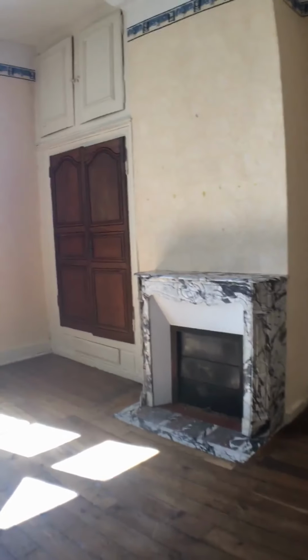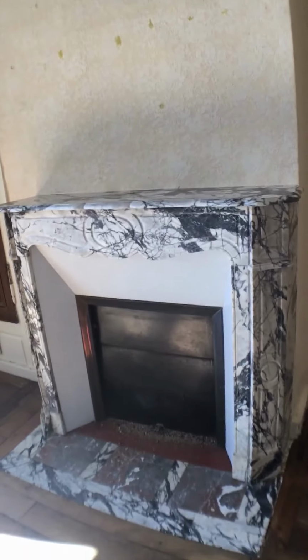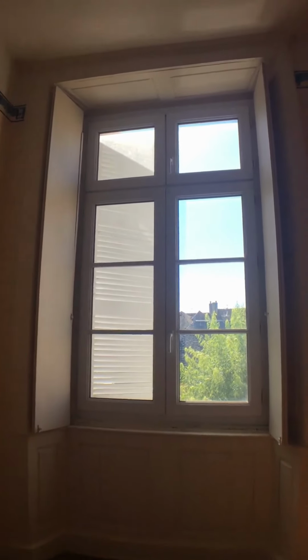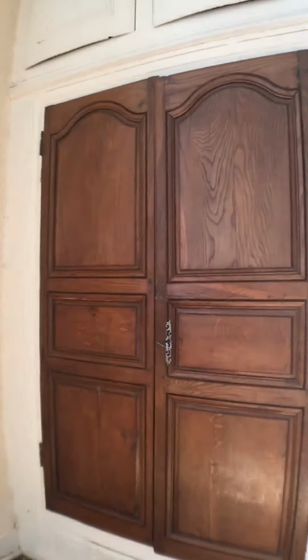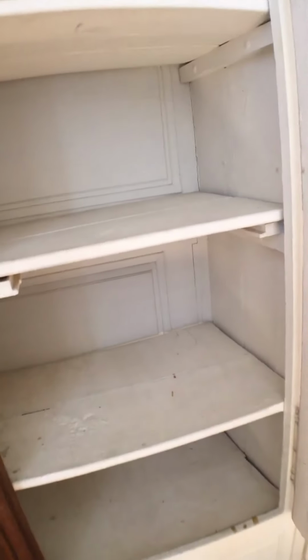Interconnecting door to the next bedroom, which has a very lovely marble fireplace in black and white marble. A parquet floor, a view onto the square, and again, very beautiful inbuilt cupboards. These have been left unpainted. Plenty of space for storage there, original feature of the house, and a drawer below as well.